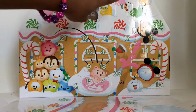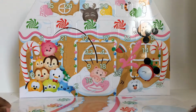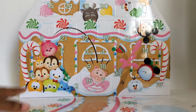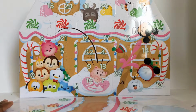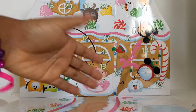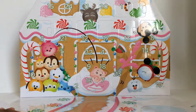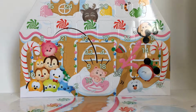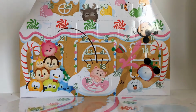And see, it's numbered 1, 2, 24. 1 to 24. And you know, because normally with advent calendars, you do one every day leading up to Christmas, starting December 1st. So the first day of Christmas, second day of Christmas, all that. So I see door number 1. Let's go ahead and open it up. I'm really excited.